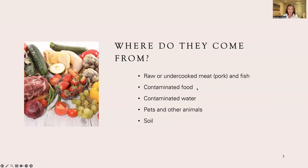Obviously, you can get it from contaminated food and contaminated water. So particularly where you've been traveling overseas, people will come back with worms and all sorts of parasites. And some of those international parasites can be tricky to get rid of. But you can also get it from your pets or other animals.